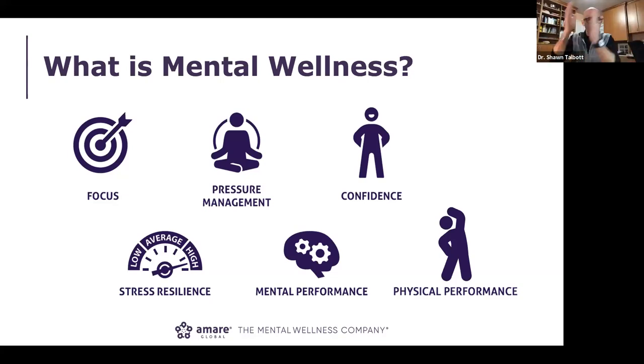But the other side of that is not just how can we control our stress, but how can we be more resilient in the face of that stress? How can we not just solve a problem, but take ourselves to a better place? How can we improve our focus, our mental performance, even our physical performance? Those are the kinds of principles that I want to talk about as we go through here.